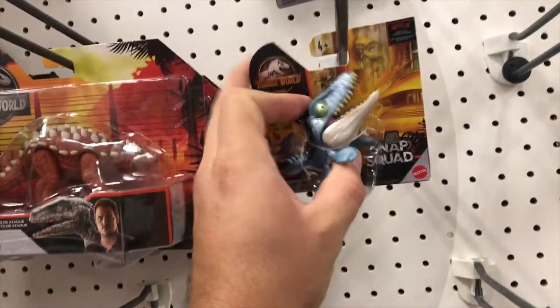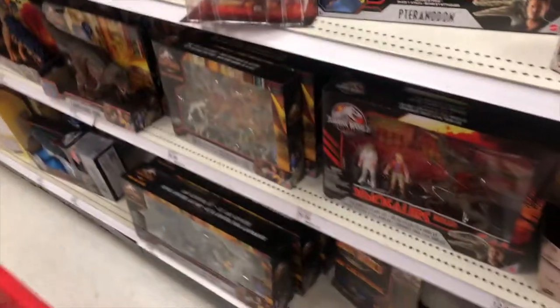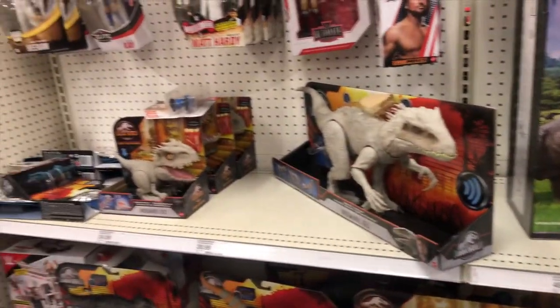Oh, these are really, really cool. What, I haven't seen this. These were commercialized a long time ago, and I'm just seeing these guys. How's that even possible? Target, you're behind. Let's see. These dinosaurs are cool.